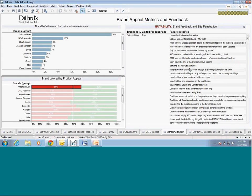"Let's see. Can't find the MK watch I have." And in this instance, the user doesn't know whether the watch really exists on the site or whether they just don't carry it on the site. So this is a prime example for our client where we can say, if you have the watch on your site, you need to be able to add the correct filters so that users can get to that watch successfully. If you don't carry the watch and there are enough people that want it, you need to consider adding it to the portfolio on the website.